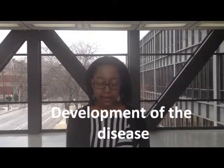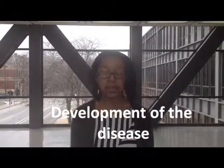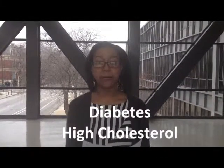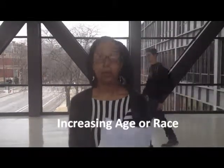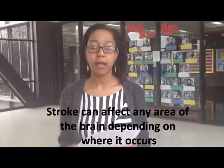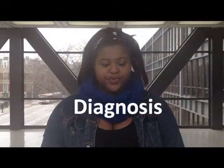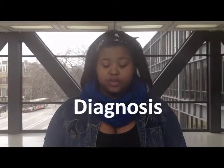Development of the disease is caused by health factors such as diabetes and high cholesterol. It can also be genetic, so family history can affect the chances of stroke, and it can also be caused by increasing age or race. Stroke can affect any area of the brain, depending on where it occurs.